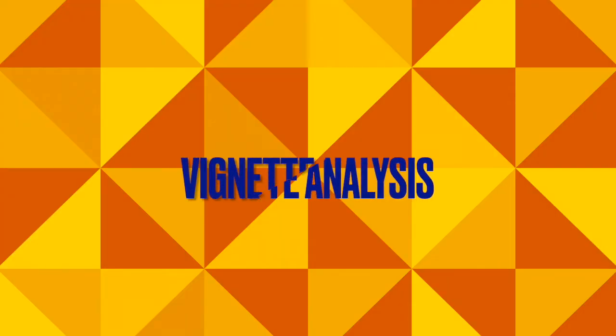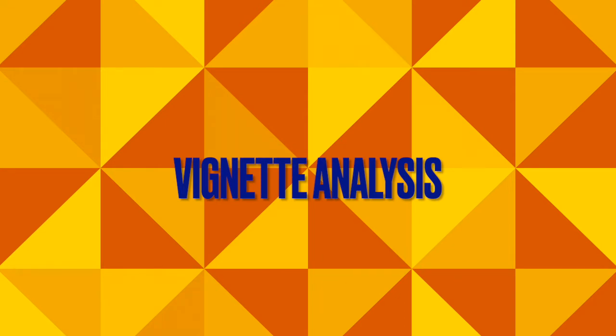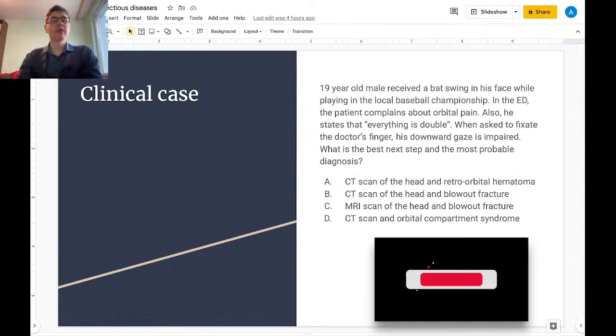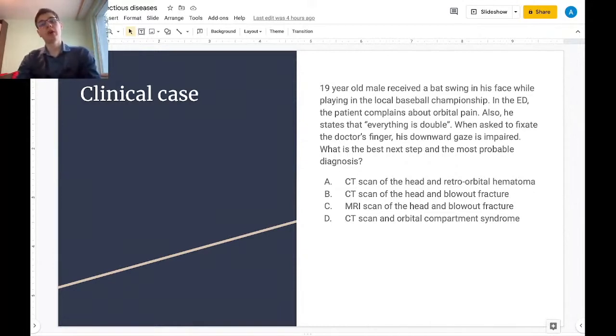How would we proceed in analyzing this vignette? Both retroorbital hematoma and orbital compartment syndrome are complications that can be seen in a blowout fracture. A retroorbital hematoma may be responsible for the patient's diplopia since he sees everything double. We have no sign of orbital compartment syndrome, which usually presents with a rock-hard eyelid.